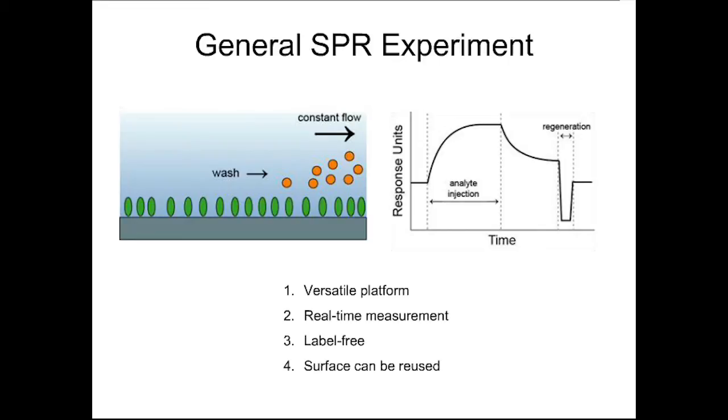The technique is also versatile in terms of the data that you can get out of these experiments. You can use SPR to measure binding kinetics, binding affinity. You can also use it more qualitatively to get a yes-no binding answer, and you can use it to measure analyte concentration. The other advantages of SPR are that it's a real-time measurement, it's label-free, and the surface can be reused.